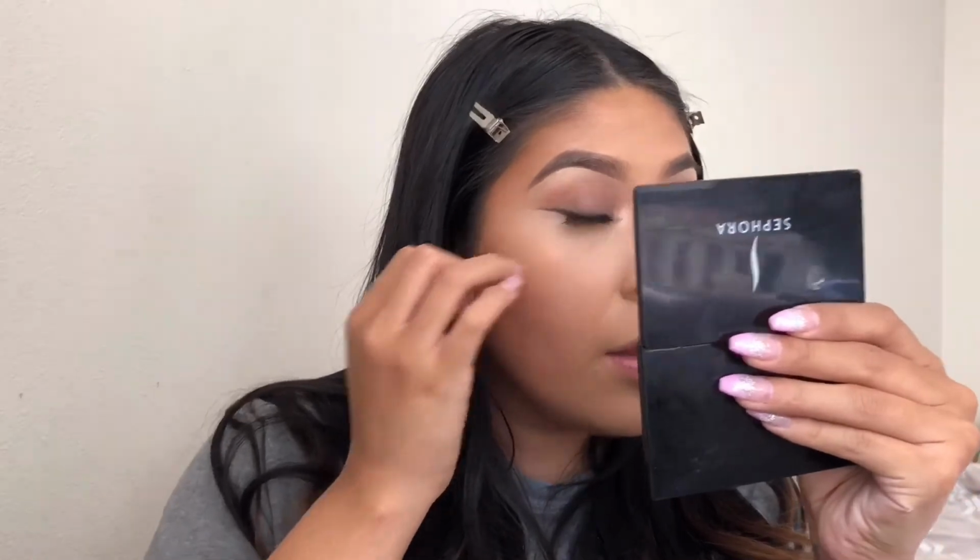Love this stuff. I literally have like 3 or 4 empty ones that I am trying to save up so I can get like a free lipstick or something at MAC. Because literally that's all I buy at MAC is the Fix Plus.